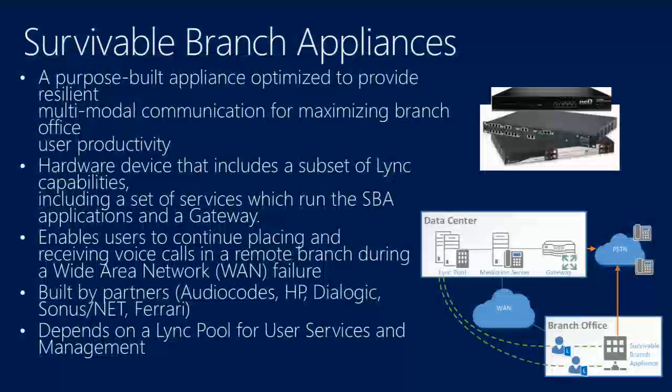But again, it's really about surviving that WAN outage, right? So if I just lost that WAN for whatever reason, my router died, and I've lost that WAN, then I can still make and receive phone calls, right?